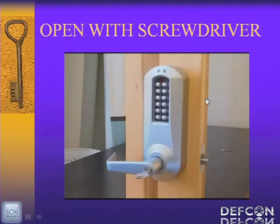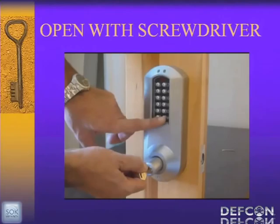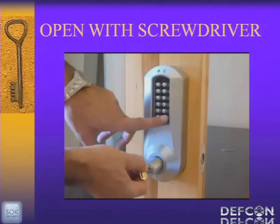So we have two functions for this key. One is factory reset, and the other is to open the lock. In order to reset the lock with the key, we just have to turn counterclockwise, retracting the bolt. We're going to press down. We're going to release on the key. Hold on a second. Let me do it again. Down, release on the key. And you see the two LEDs flashing back and forth.